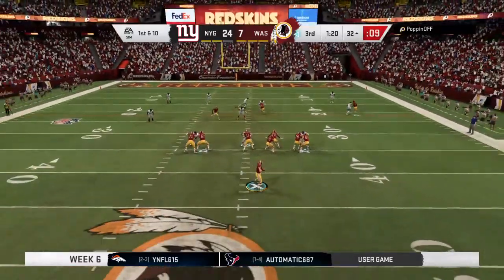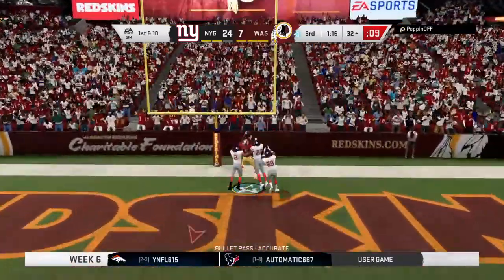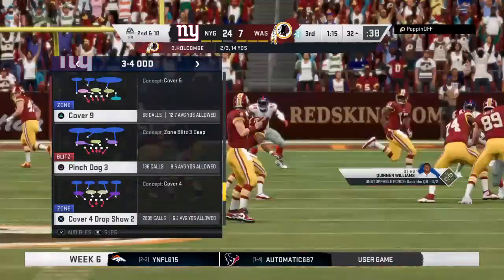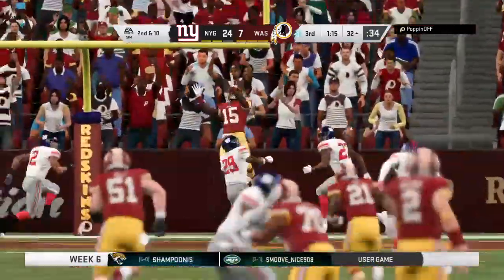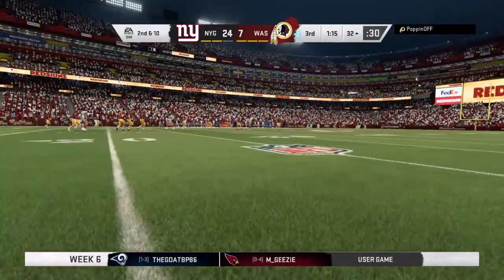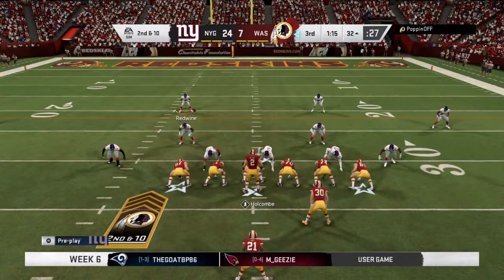Off the play fake, he'll look to throw. He'll take a shot for the end zone. Back of the end zone, could he get his feet down? No, it's incomplete. Credit the secondary and credit the defensive game plan. They've been in his hip pocket all game long. They understood coming in that he was a big-time receiver. Here's 2nd and 10 now from about the 32.